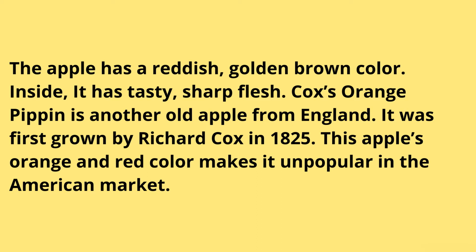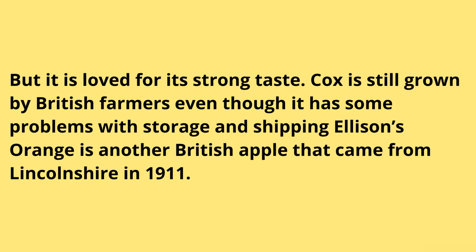Cox's orange pippin is another old apple from England. It was first grown by Richard Cox in 1825. This apple's orange and red color makes it unpopular in the American market, but it is loved for its strong taste. Cox is still grown by British farmers, even though it has some problems with storage and shipping.